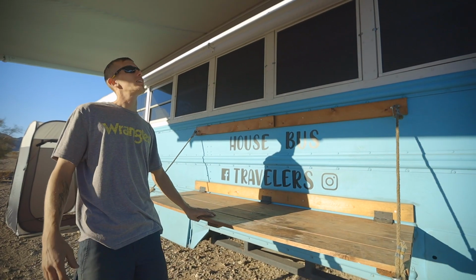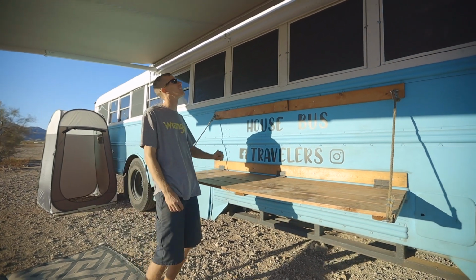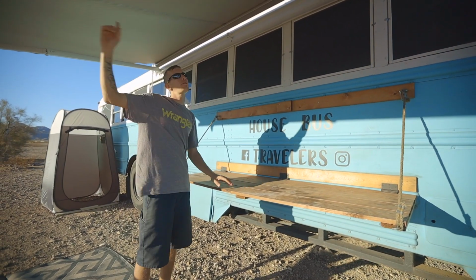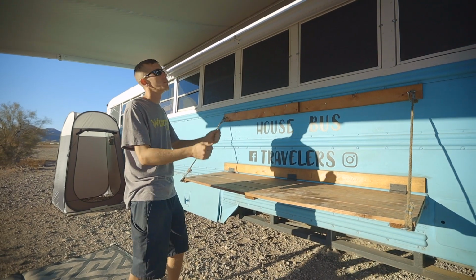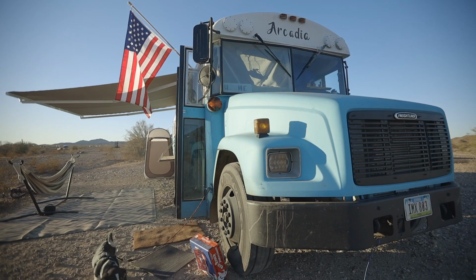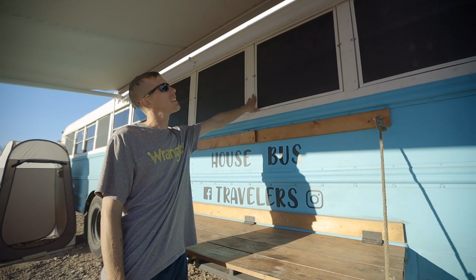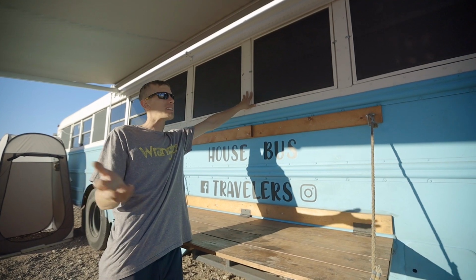Then we did the awning. For you Midwesterners, it was at Menards, but it's 12 feet by 10 feet. Manual crank. It's been awesome. You can tilt it. It makes our outdoor a whole lot better. More living space.